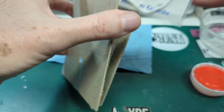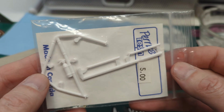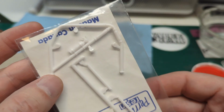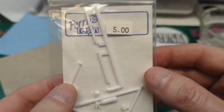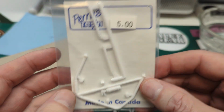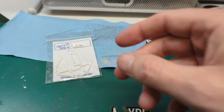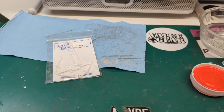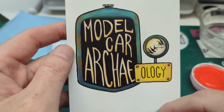Let's see here. And ta-da! Oh, look at this. Oh, this is a little different than I thought it was. That's the right one, though. Hot diggity daffodil. Paris resins. Oh, that is cool. Okay, thank you very much for that, Kelly. We are deeply in your debt, sir. Thank you for that. And that wasn't the only thing we got. I did fail to mention that this is actually his new logo on the back of the shop card here.